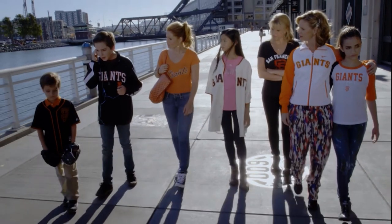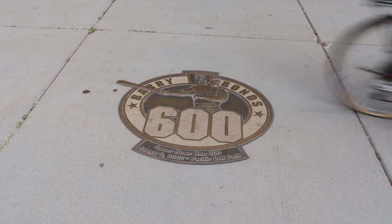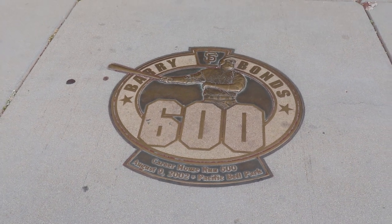They walk right over the plaque that commemorates Barry Bonds' 600th home run that he hit on August 9th of 2002, back when it was called Pac Bell Park.